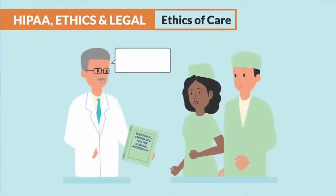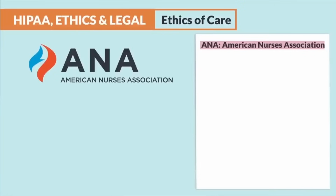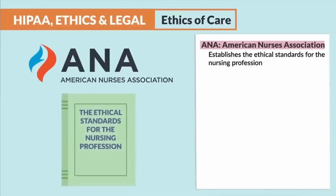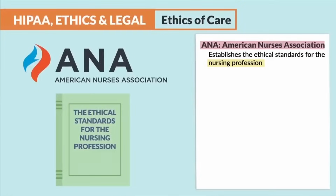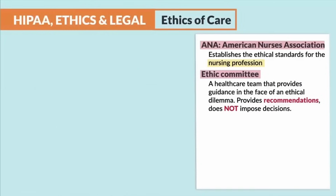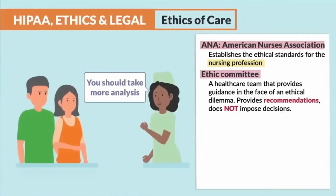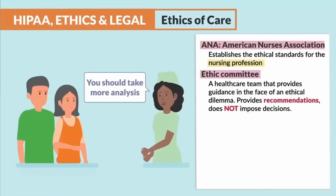Now, as a last and final note for the ethics of care, the ANA, the American Nurses Association, establishes the ethical standards for the nursing profession. And an ethics committee is a healthcare team that provides guidance in the face of an ethical dilemma. They help assist in mediation between client, family, and treatment team, and also provide recommendations, but does not impose decisions.